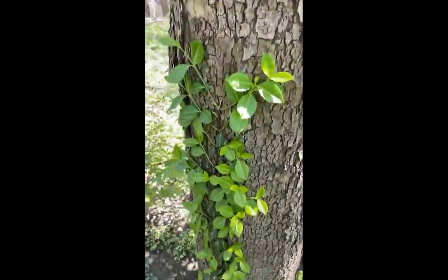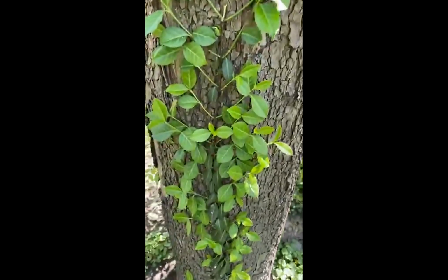I figured next we could move on to purple winter creeper, which is another one that is all over the place here in Indianapolis. It's a big one in the Midwest. But this plant is also pretty good to control right now, just because right now we're seeing a lot of that new growth. So you're going to be noticing it a little bit more than maybe you would previously, just because right now is the time of year where it's growing rapidly. So purple winter creeper, let's see if I can get this turned around again. Here's an example of it on this tree.